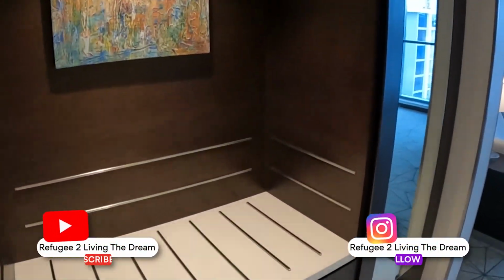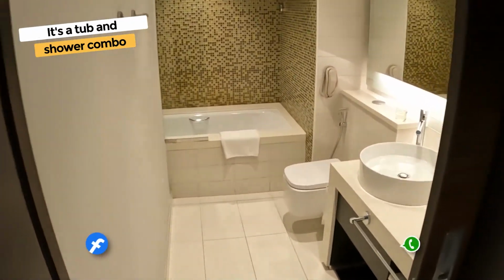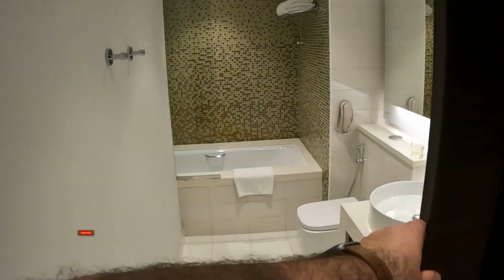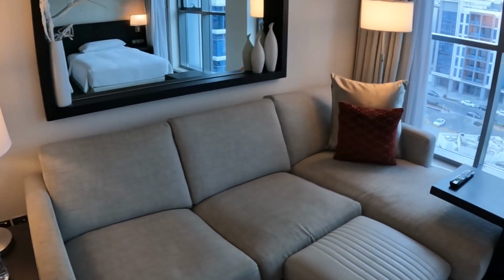So we just got here, so let's show you the room before the kids show up. All right, so when you walk in, you have a storage area with luggage. You have one bathroom and it's a tub shower combo. Nice sink area. You can shower with a handle. And it's got pocket doors that you can close. It does have a sofa. The sofa does turn into a bed, which is really nice. It's helpful when you have kids.